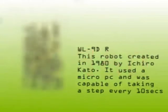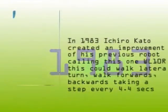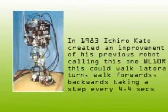WL-9DR was created in 1980 by Ichiro Kato. It used a micro PC and was capable of taking a step every 10 seconds. In 1983, Ichiro Kato created an improvement of his previous robot, calling this one WL-10R. This could walk laterally, turn, walk forwards and backwards, taking a step every 4.4 seconds.